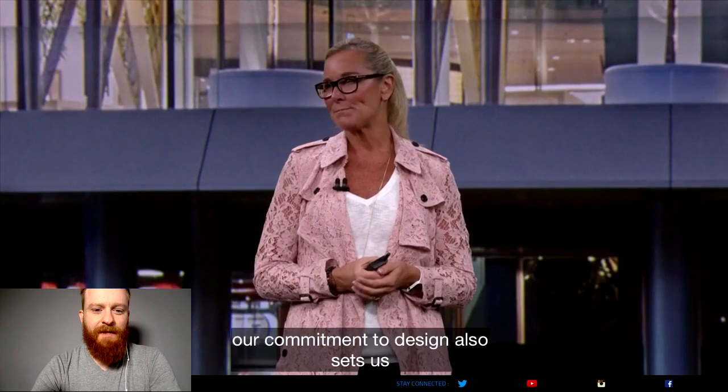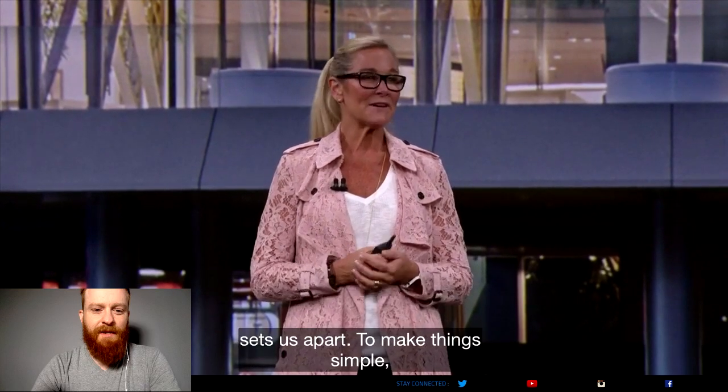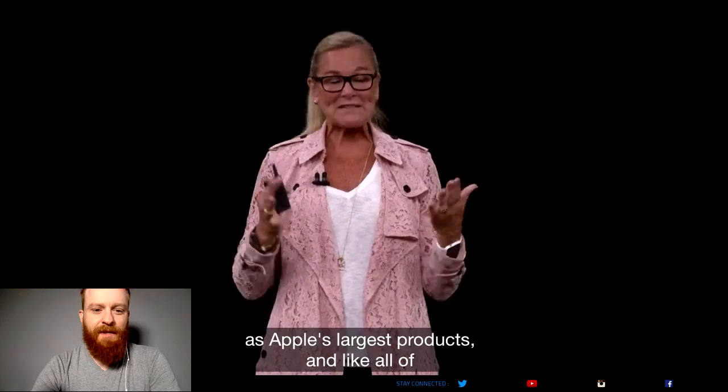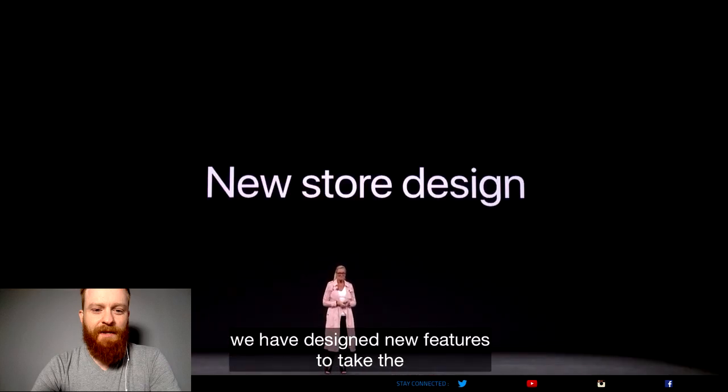To make things simple, beautiful. And that's why we think of Apple Retail as Apple's largest product. And like all of our products, we've designed new features to take the customer experience even further.